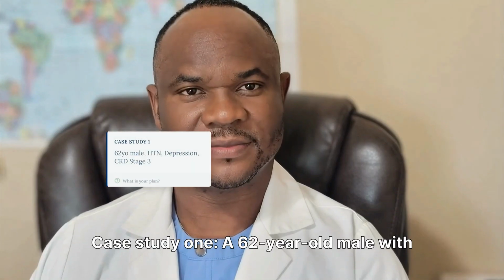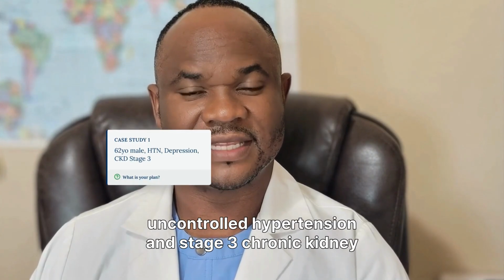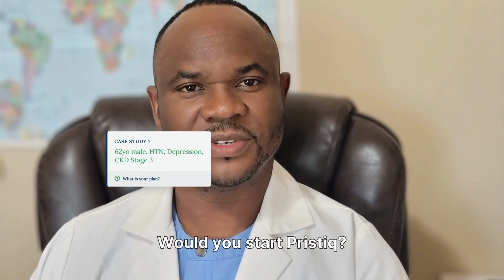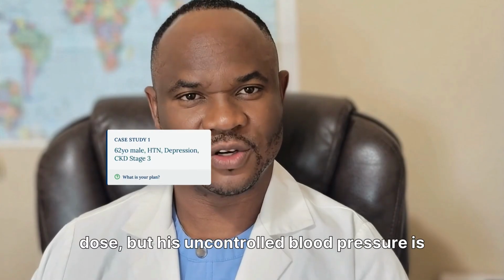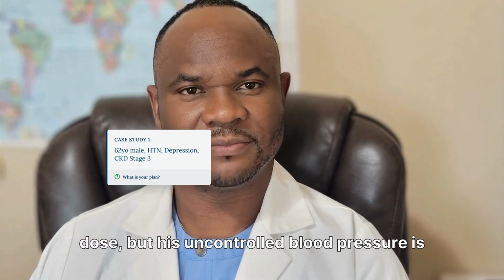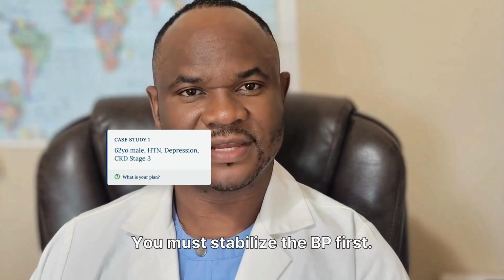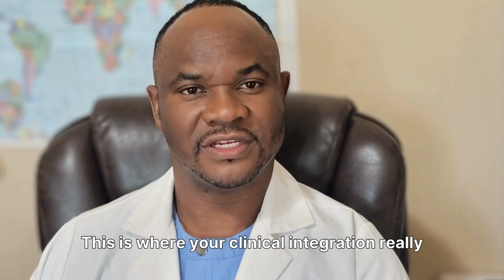Case study 1. A 62-year-old male with uncontrolled hypertension and stage 3 chronic kidney disease. Would you start Pristiq? His CKD means we'd need a lower dose, but his uncontrolled blood pressure is a major contraindication. You must stabilize the BP first. This is where your clinical integration really shines.